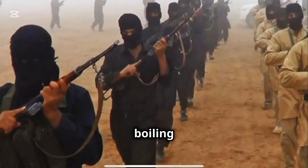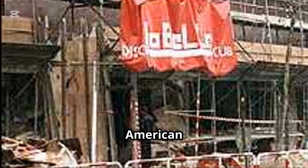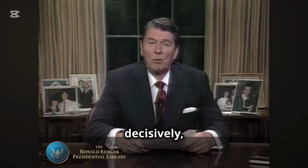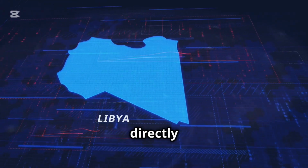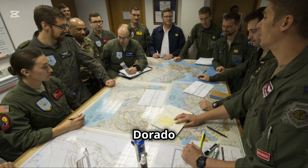Gaddafi, with his anti-Western rhetoric and support for terrorist groups, posed a direct threat to American interests and allies. Tensions reached a boiling point in the spring of 1986. A string of terrorist attacks, including the bombing of a Berlin discotheque frequented by American servicemen, was directly linked to Libyan agents. The Reagan administration, determined to respond decisively, opted for a show of force. The target: key Libyan military and government installations directly tied to Gaddafi's regime. The mission: Operation El Dorado Canyon.